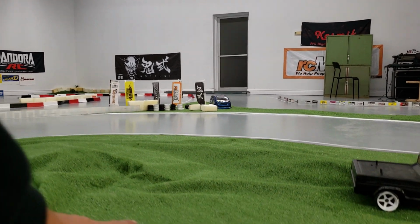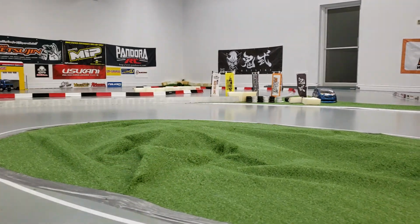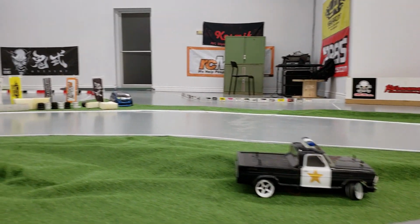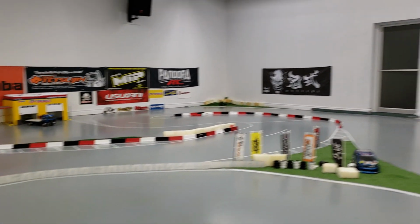You see the grass here? I never thought of this. Just put some stuff underneath the grass and make it kind of hilly. Give it a little bit more scale look, texture. And it also helps stop runaway cars, I've discovered. So that's a good thing.